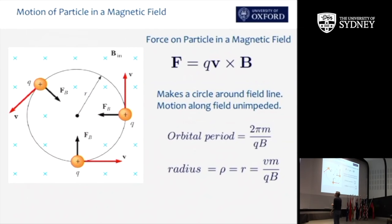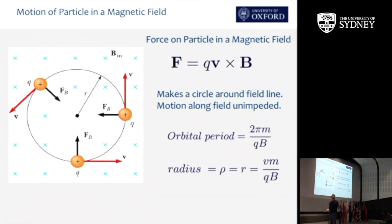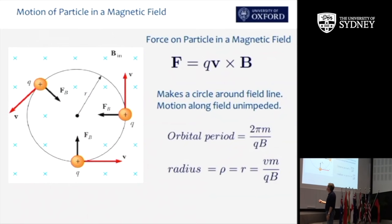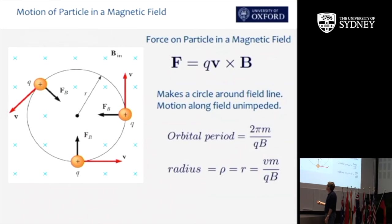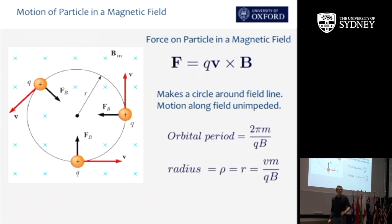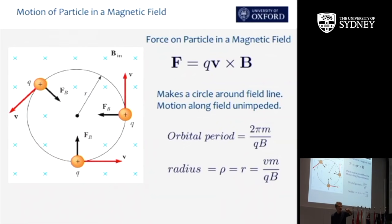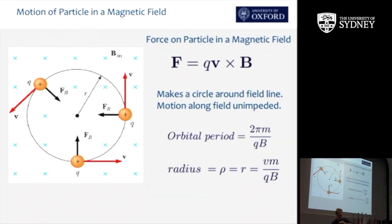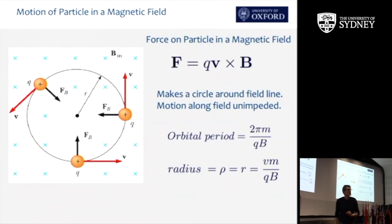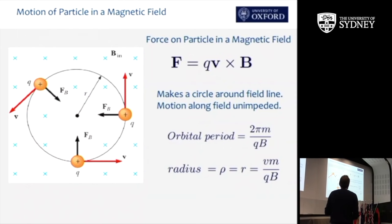So the period it takes to go round there, you can work this out by balancing centripetal acceleration against this force, m times centripetal acceleration. We'll give you the orbital period, which is inversely proportional to the magnetic field. So the stronger the magnetic field, the faster it goes around this circle. But of course, the smaller the circle. This is the radius of the circle, which we normally give the symbol rho. That's the Greek letter rho. There it is, rho.